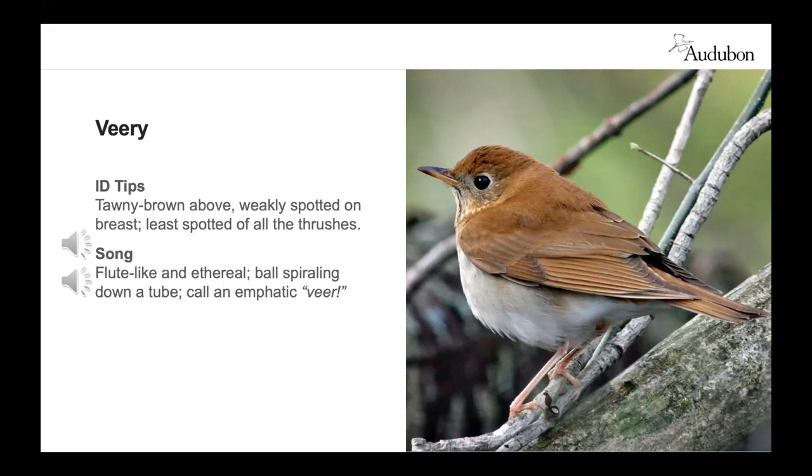Their call is a beautiful downward spiraling song, which they often give in late spring and summer, especially at dusk and dawn.